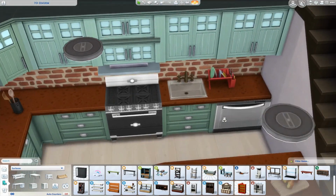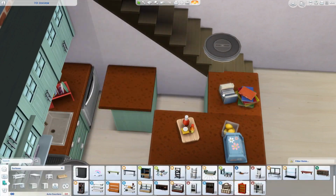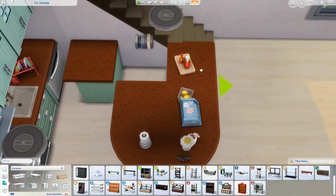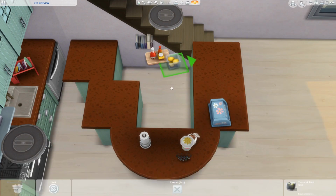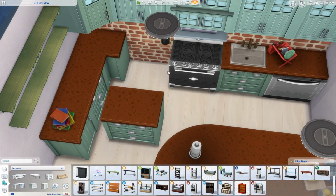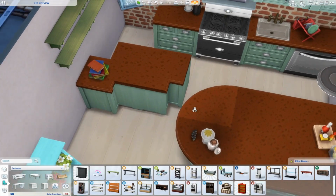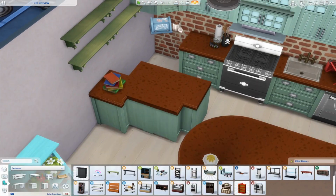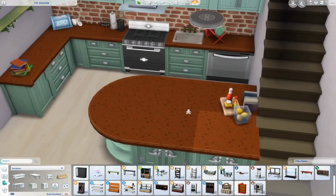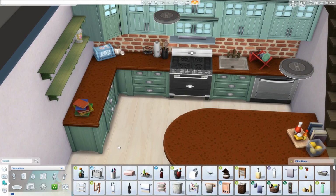So I play tested this apartment, and everything works as it should. And even though in the end it turns out quite, not crowded or cramped, but there's going to be a lot of furniture and stuff around in the apartment, the Sims can get anywhere. So everything works, and yeah, I'm quite happy with that.